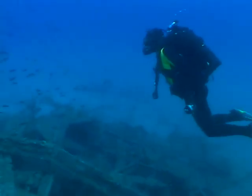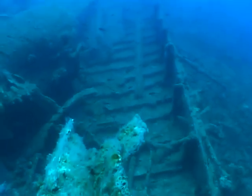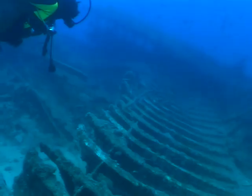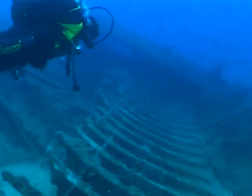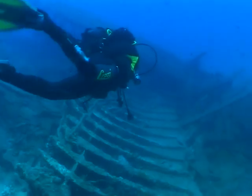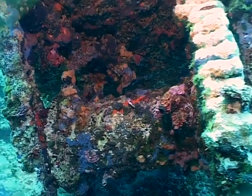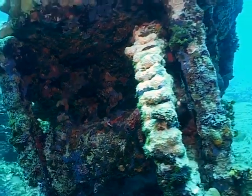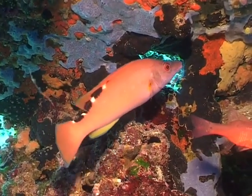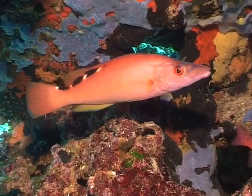Life has won over death around the remains of the shipwreck. The bare ribs of this ancient wreck are soon covered in algae, sponges, mosses, and stingers, an attractive hiding place for fish. On a rock nearby, a female cuckoo wrasse and a swallowtail sea perch live side by side in harmony.